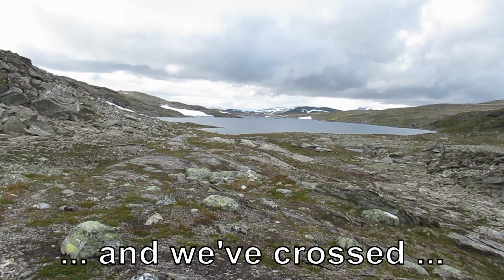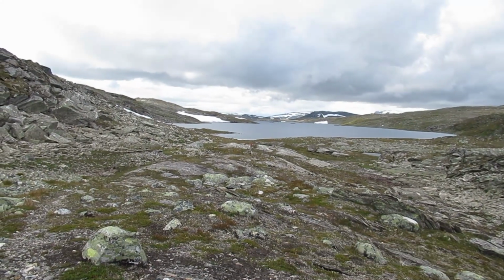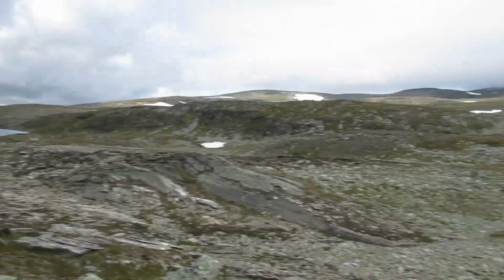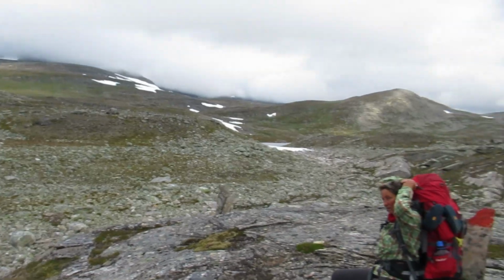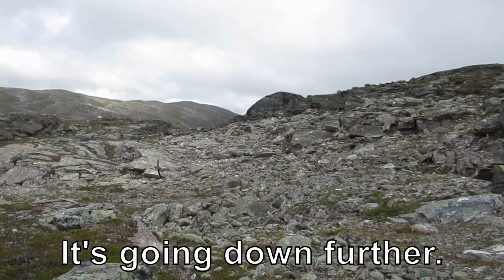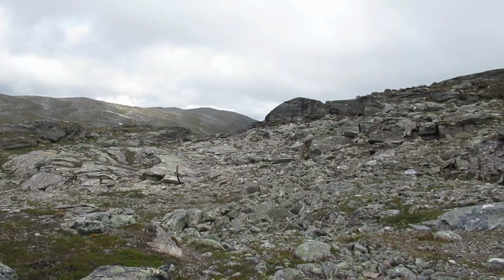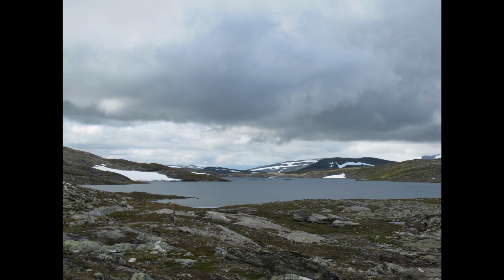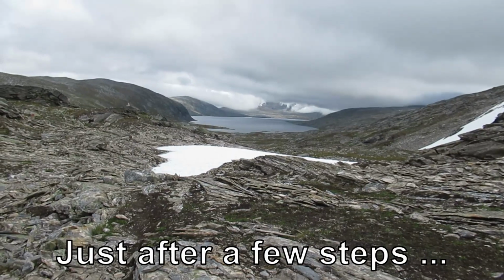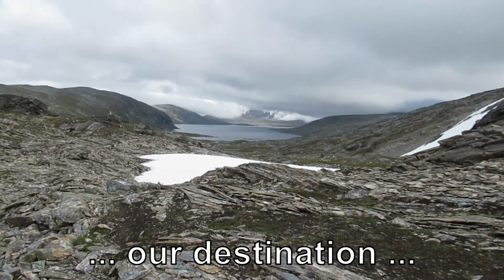We got there. You didn't want to take a break? Because it was easy going till then. Okay, two snowfields. I mean, we are high up again, but we had a day break. We were fresh, and I felt okay. You felt okay, so we went on. It would have been a nice camping place. And from there, pretty soon you could see the big lake where the cabin would be.